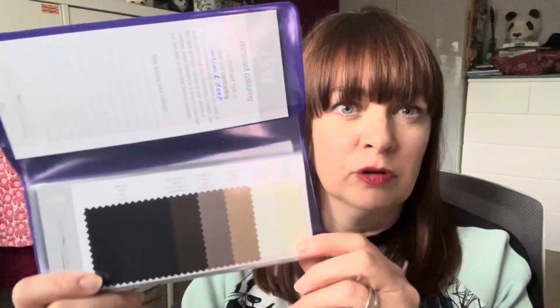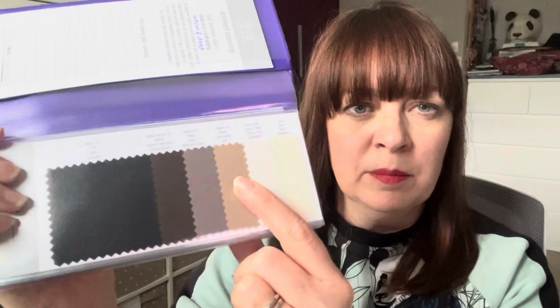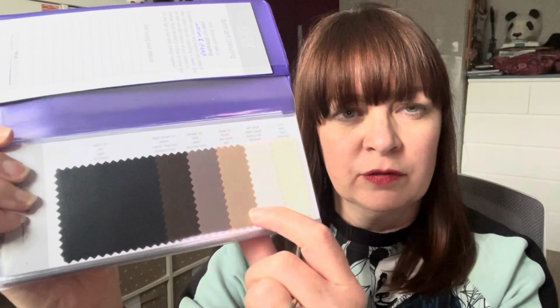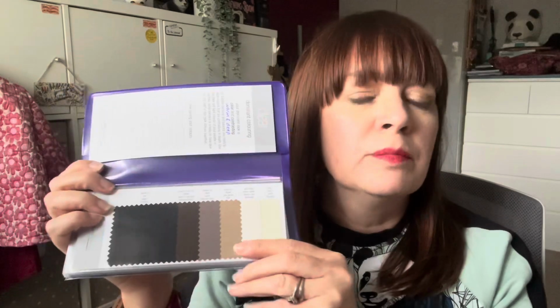So the very first bit in your folder is the neutrals. Rather than a bright white, I've got this ivory, and then I've got a soft white, and then I've got this, I don't know what this one's called, taupe. Okay, so this is taupe, and then a pewter, then I've got a nice black, well, they call this a black brown, and then black. So these colours are good to mix with other colours.